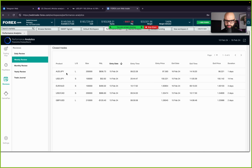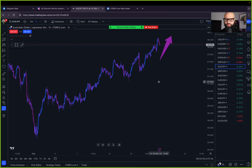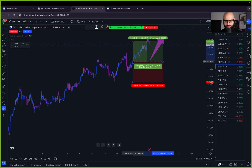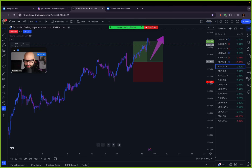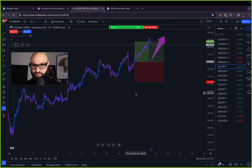First, there's AUDJPY, which was a long, which was closed for about $800 profit. So we're going to look at that AUDJPY trade and see why I went long. The reason was because price was in an uptrend, and when it had pulled back and started going back up, I bought. So that's the whole reason for the trade. It was a buy during an uptrend after a pullback. There's not much for me to keep going on about, so I'll just leave it at that.